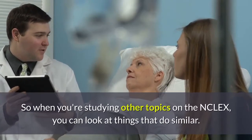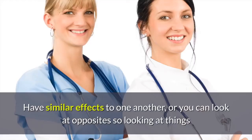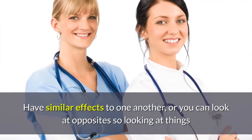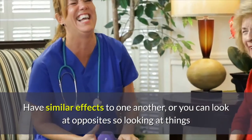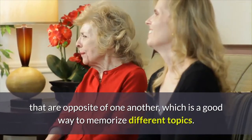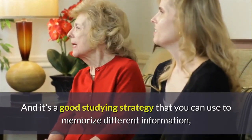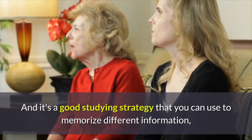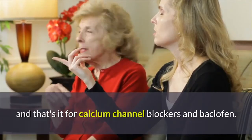Okay. So when you're studying other topics on the NCLEX, you can look at things that do have similar effects to one another, or you can look at opposites. So looking at things that are opposite of one another is a good way to memorize different topics. And it's a good studying strategy that you can use to memorize different information. And that's it for calcium channel blockers and baclofen.